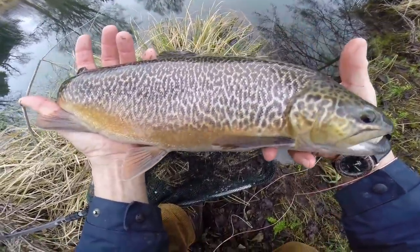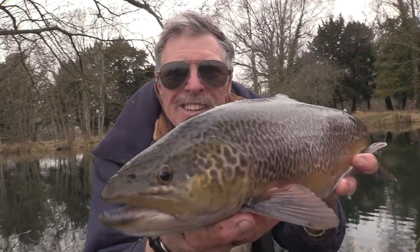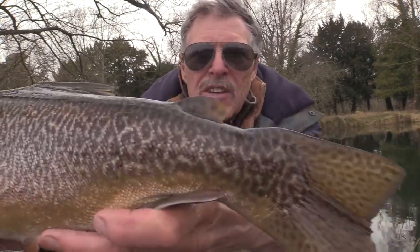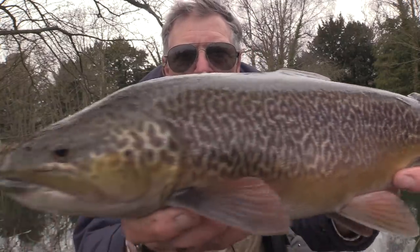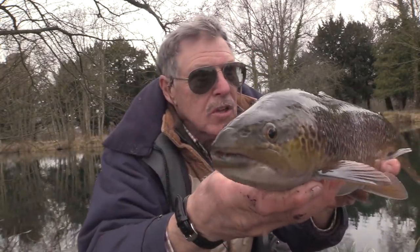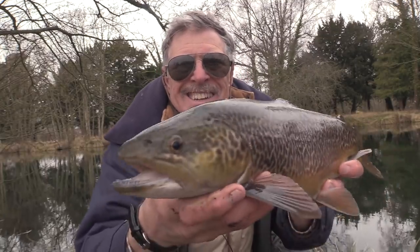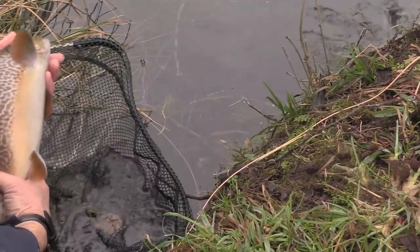Fantastic boys, catch and release. There we go guys, fabulous looking fish there. Just look at the markings on it. Gonna get him back really quickly. Now I asked Aaron if I could do this, just show you guys a picture. Very quickly, it's much better to unhook them quickly in the net. Let's get him back.